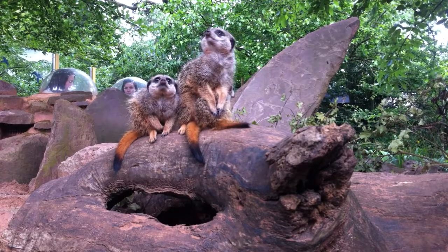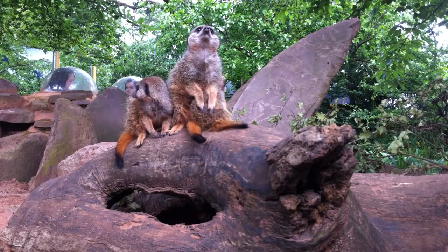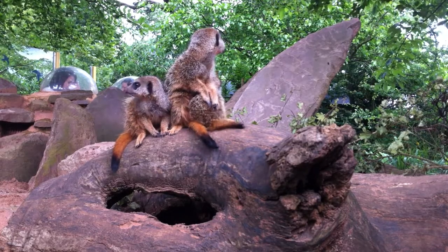Additionally, you might be able to see these holes going underground here. This is because they have burrow systems going underground. And that means that out in the desert, they can escape the very hot midday sun. And likewise, at night time, they can go underground to stay a bit warmer.